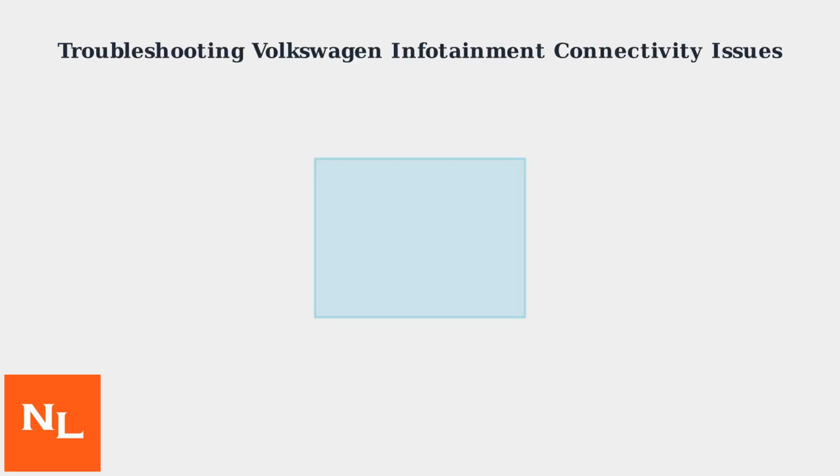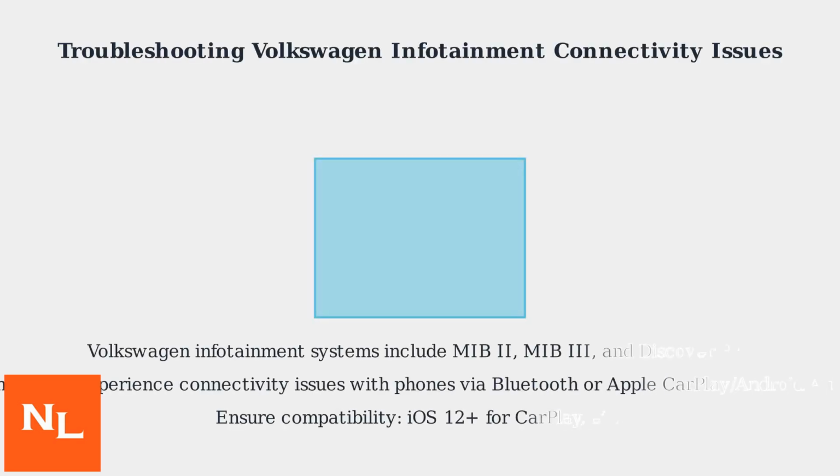Volkswagen infotainment systems like MIB2, MIB3, and Discover Pro can have connectivity issues with phones through Bluetooth, Apple CarPlay, or Android Auto. These often show as failed pairings or dropped connections. First, check compatibility requirements such as iOS 12 or later for CarPlay.